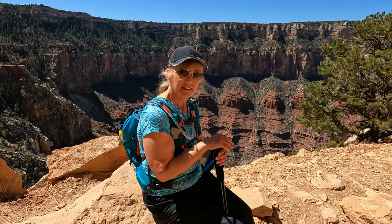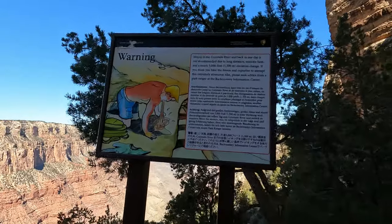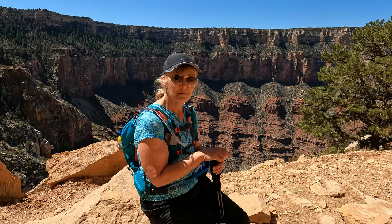We made it down to Ooh Aah Point and we're heading back up. We're taking it a little slower than normal. I was sick all throughout the night, and so this morning I'm really weak, so it's going to take us a while to get back up to the top.